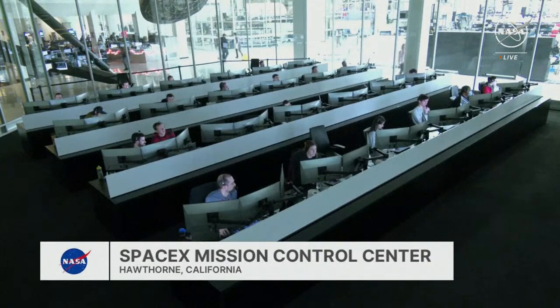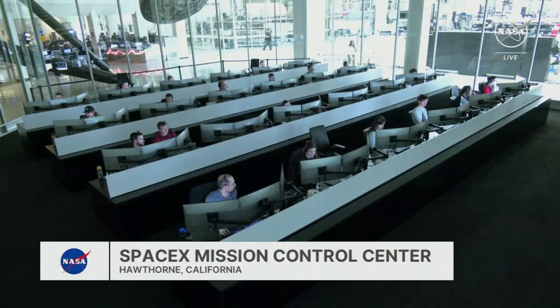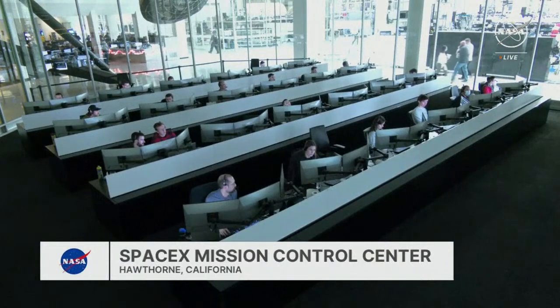And you're getting a view on your screen there of the SpaceX Mission Control Center in Hawthorne, California. We're still in integrated operations between Hawthorne and NASA, but once Dragon exits the approach ellipsoid, Hawthorne will take over the rest of the mission through splashdown tomorrow off the coast of Tallahassee.